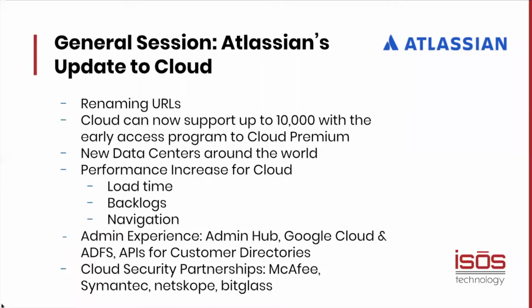First and foremost, renaming your URLs is now possible with a single support ticket within Atlassian. This used to include a migration process that used to be lengthy and costly. So this is super exciting for teams that are needing to change URLs at the drop of a hat. Atlassian has also set up worldwide coverage of data centers. They now have 6 data centers around the world, so teams experience faster uses within Atlassian Cloud.